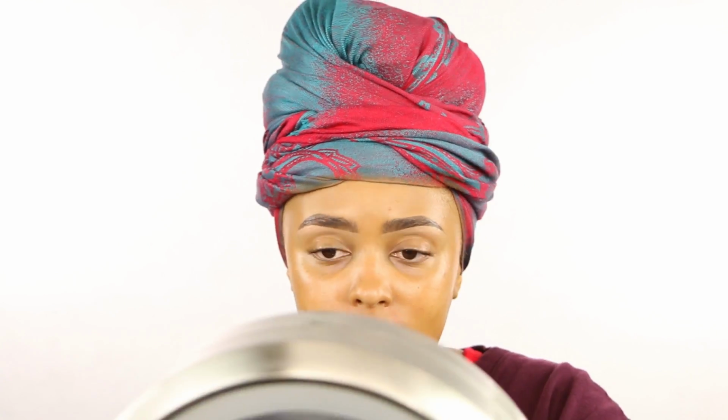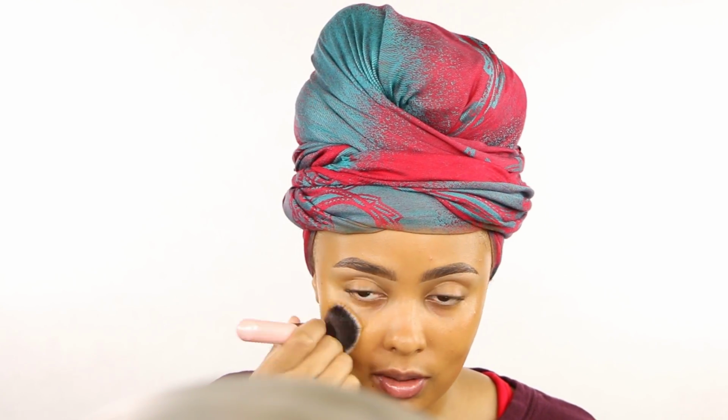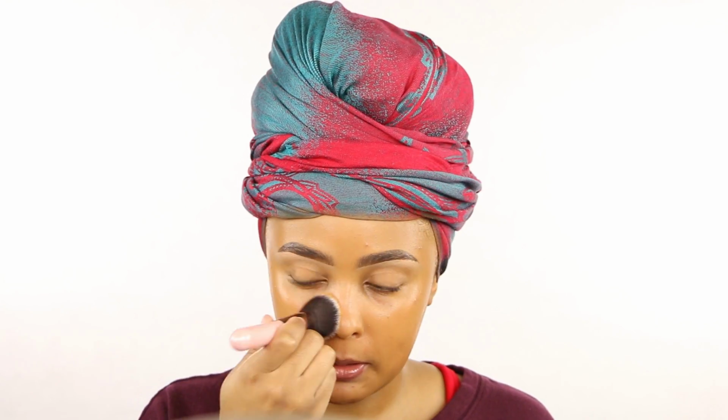Okay, I'm switching to a brush because that was a brand new beauty blender and it was doing some weird shit. It was skipping on my face. Yes, this is definitely better. Yes, honey, 345. I am here for this. Oh my gosh, I'm so happy. I'm so happy this is a match.